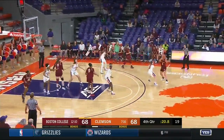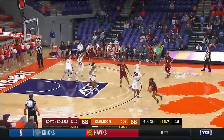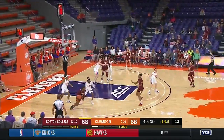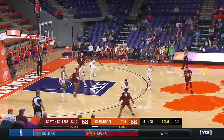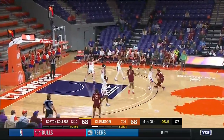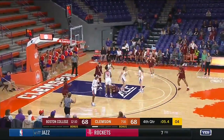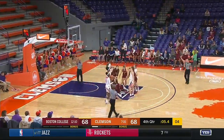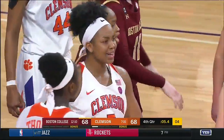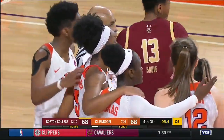It comes into Dickens. Gerard. Thomas defending her far from the basket. 10 on the shot clock. Now you go. Dickens defended by Spray. Crosses over, works through traffic, and a foul will be called. And Michaela Dickens now with the opportunity to put her team in front with 5.4 seconds remaining.